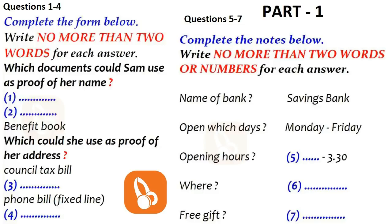Now we shall begin. You should answer the questions as you listen because you will not hear the recording a second time. Listen carefully and answer questions 1 to 7.